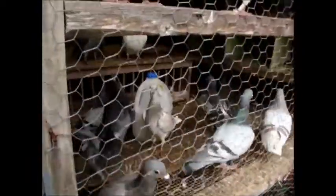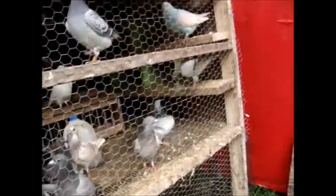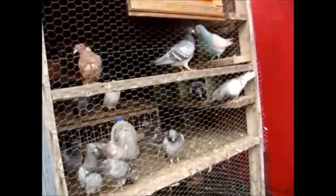So, oops, Mithley's trying to get out already. Let me shut this door real quick. I think I'm going to stick my young roller and those other two young homers into this cage right here, so I can let the other birds out to fly. But I am going to start trap training them because, of course, I want them flying too.